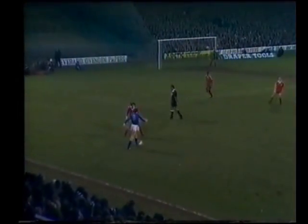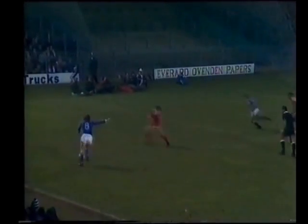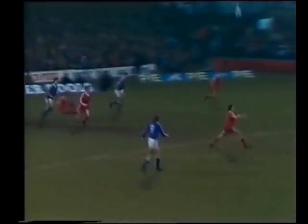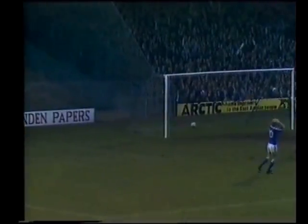Mills to Muren. In for Tyson. Back to Arnold Muren. Past O'Neill. Up goes Butcher and Mariner. Oh, that was a bit of a panic, and it's going to drop to Walk. Mariner here. Oh, what a goal! What a cracker!